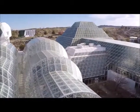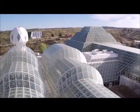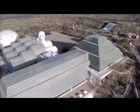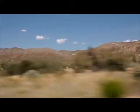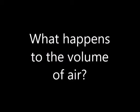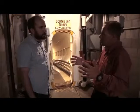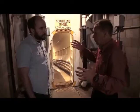In addition to controlling airflow, there's another major issue that the Biosphere designers had to consider. Biosphere 2 has a volume of 7.2 million cubic feet. As a closed system, it's designed to lose very little of the air it contains. But Biosphere 2 sits in the middle of the Arizona desert and is subject to large temperature changes from day to night. You heat the air up, it expands. It's got to go somewhere, and the only way it can go is to push out on the glass and eventually create enough pressure to cause an explosion.